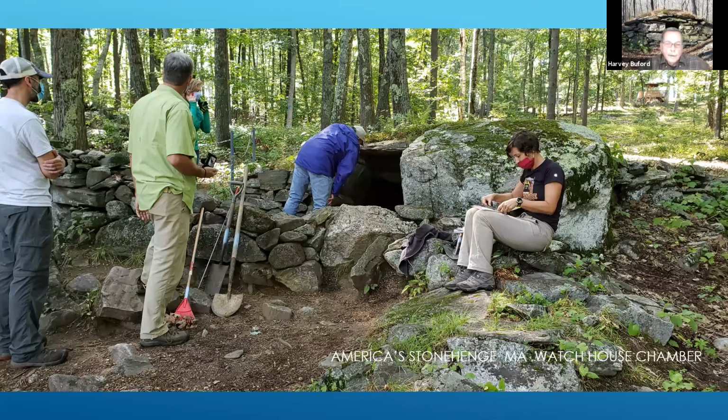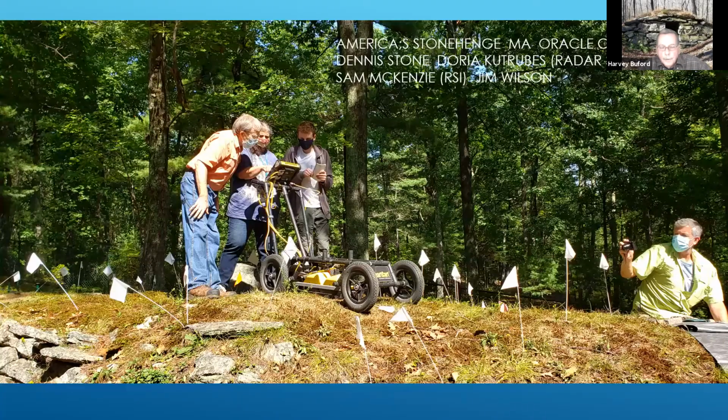And this is earlier in the day up on top of the Oracle Chamber. That's an area that was backfill. We don't know if it was backfilled the same day the chamber was built or whether it was backfilled dozens or hundreds of years later. But we did take a vertical sample with a tube right down into that material for dating purposes.